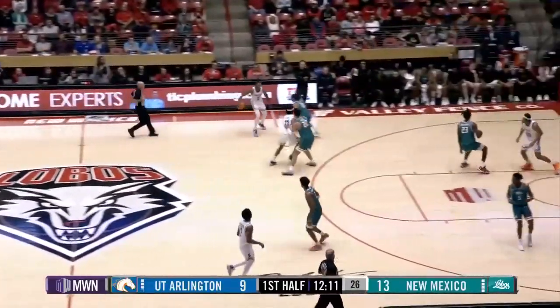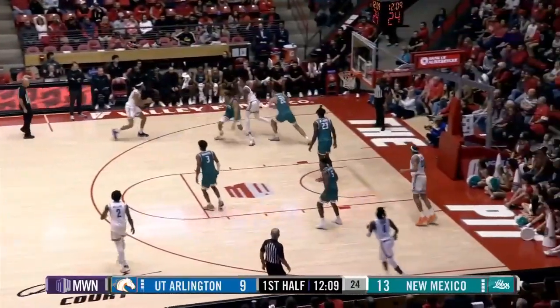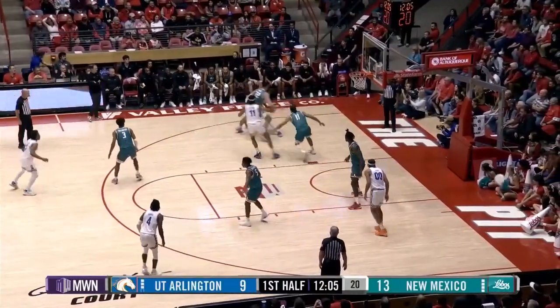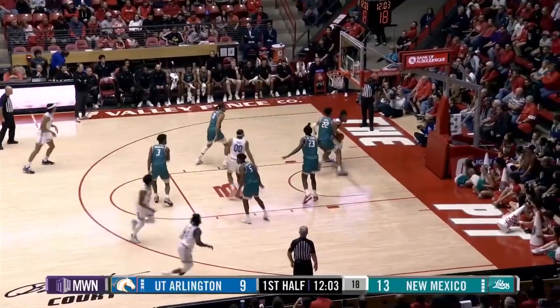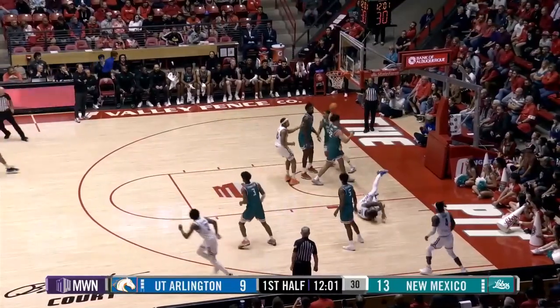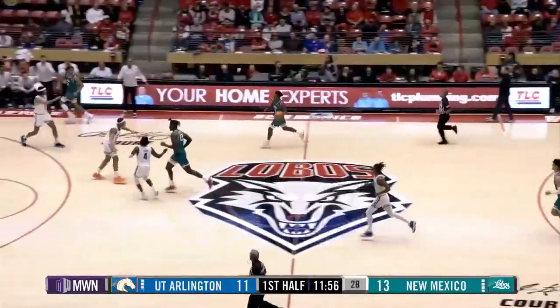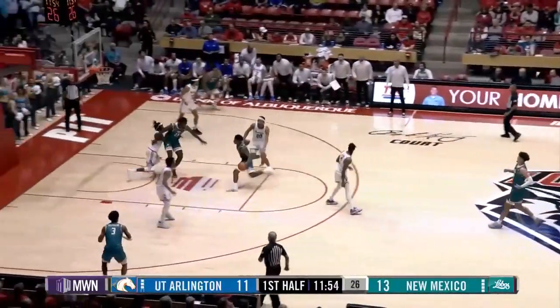UTA ball, 13-9 UNM. Crossover bounce by Gordon, cut off on a double. Kicks it out top to Caroma. He'll drive and feed Gordon on the left wing. Might have pushed off with the shoulder. On the drive, on Amstiel, goes to the reverse and lays it in. Wow, that was a tough shot. The reverse. Gordon's first bucket.